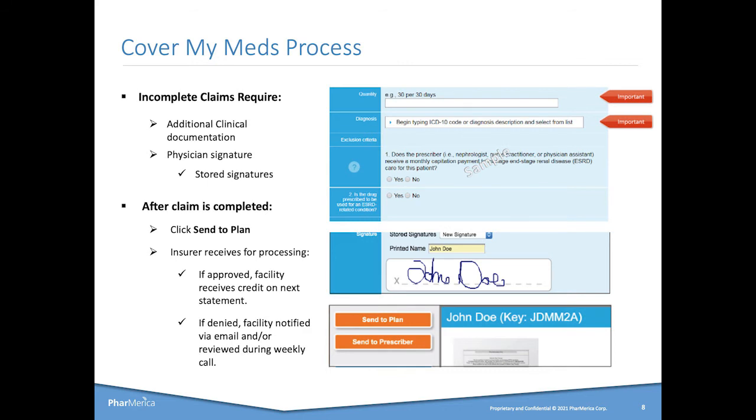Prior authorization requests can also be sent to the prescribing physician or another healthcare professional for completion. To send a prior authorization request, click Send to Prescriber on the left panel. To email prescribers with a CoverMyMeds account, select Email and enter the prescriber's email address to share the request directly with their CoverMyMeds account.